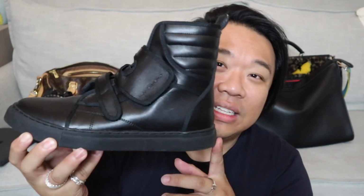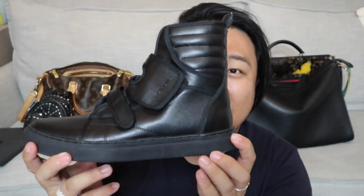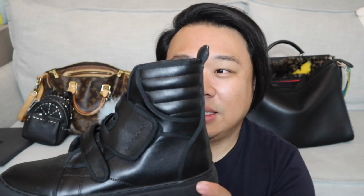And this is one of them, and it is Raf Simons. And Raf Simons, the collab with Adidas is one of the most popular ones that they're known for. But to find a Raf Simons shoe on its own that's not a collaboration with Adidas, I think is super awesome. These shoes are pretty pricey.